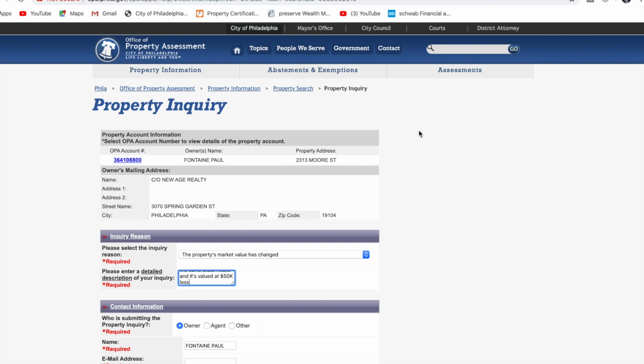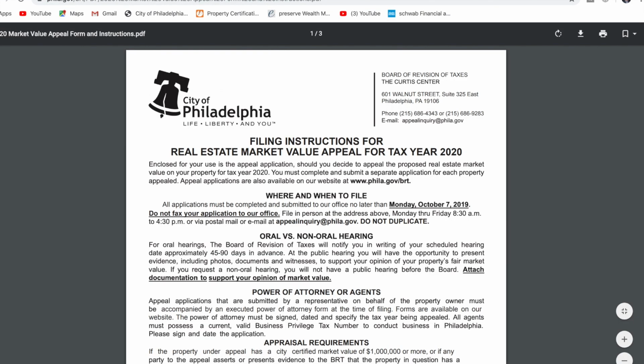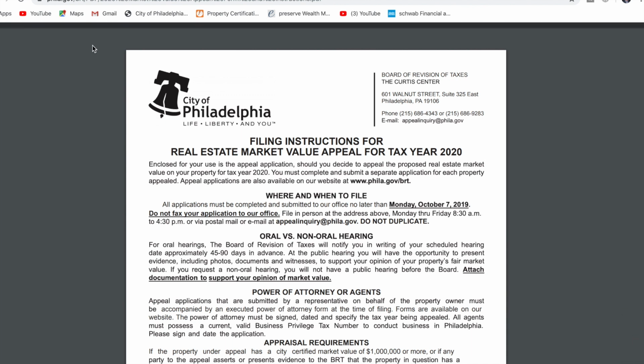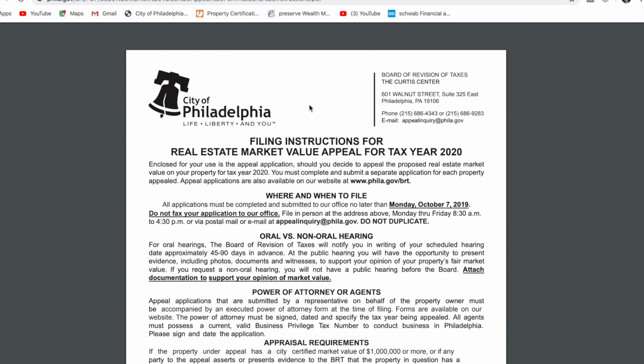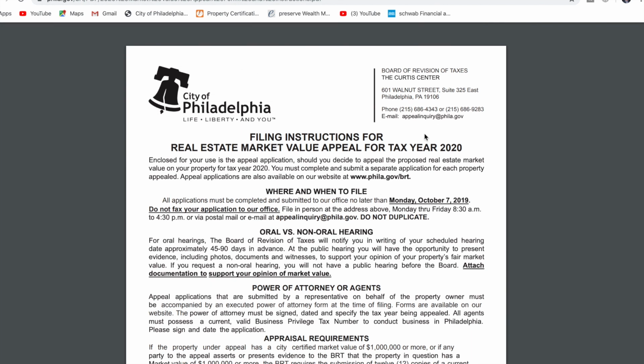If for some reason that does not work, officially on the website, it talks about submitting appeals or submitting something for a first level review. If you want to submit an appeal, this is the form that you need to fill out, and that's the formal appeal. Again, you can find this at the phila.gov BRT, which is Board of Revision of Taxes. So this is the form to fill out here. And Board of Revision of Taxes is at 601 Walnut Street up here. You can send an email to appealinquiry@phila.gov, and these are the phone numbers here.